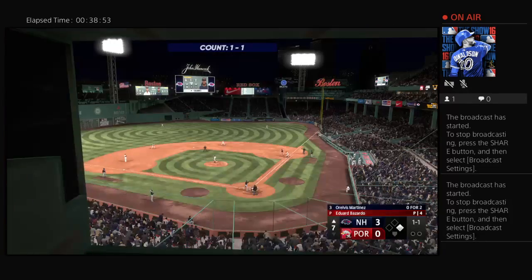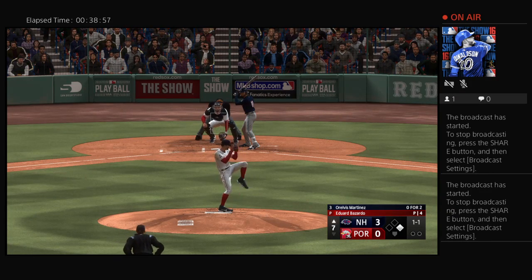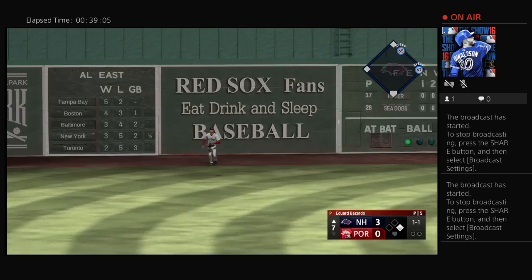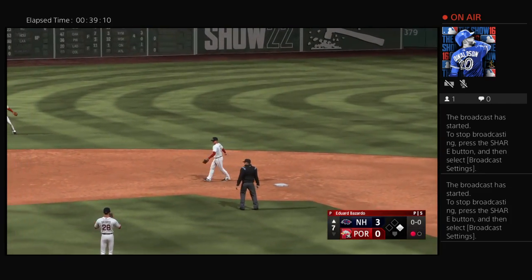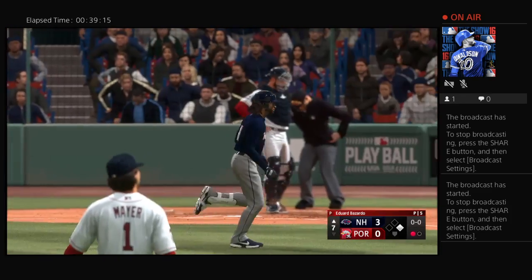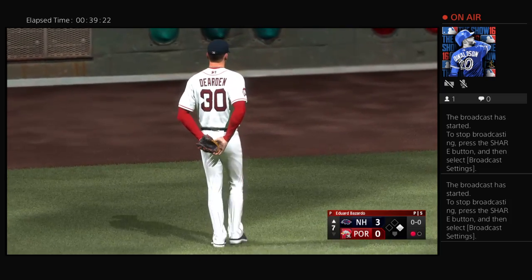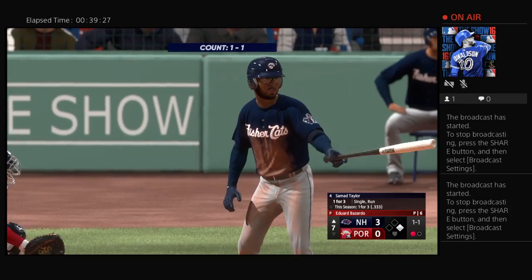So digging in for Elvis Martinez. The 1-1. Swing and a high fly ball out there towards left field. 1 away. Now batting, second baseman, Samad Taylor. And next will be the cleanup hitter.